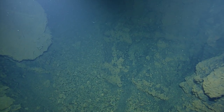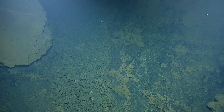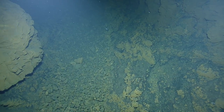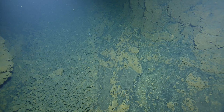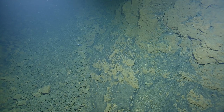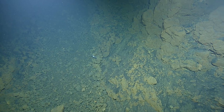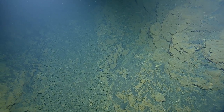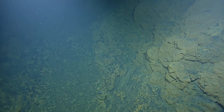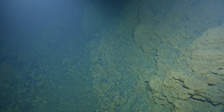And then we have someone in the chat asking, what happened to Argus? So why are we using Atalanta instead of Argus for this expedition? We have two different vehicles, Argus and Atalanta, and we're really getting some experience with Atalanta. Atalanta is particularly useful when we go down to 6,000 meters, because as you put out more and more cable, you're putting more and more weight on your cable. And Atalanta weighs a lot less than Argus.